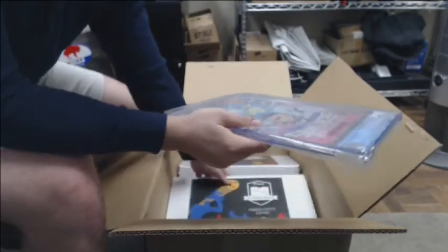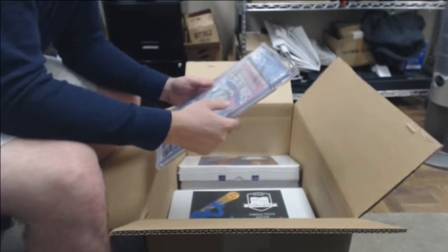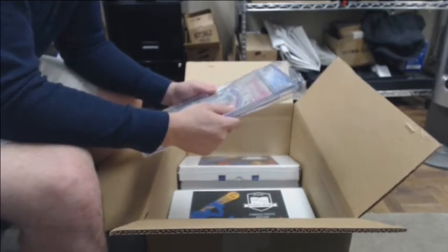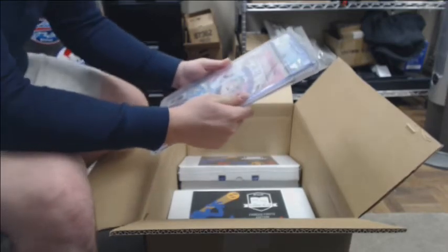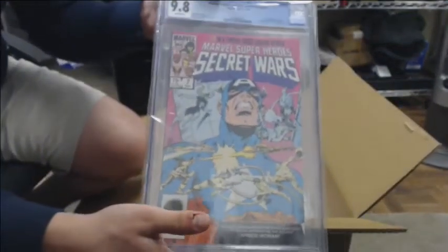This one's for you Marvel fans out there. It's a Jim Shooter story, Mike Zeck and John Beatty art with a Bob Layton cover. It's the first appearance of the new Spider-Woman, Julia Carpenter. How about Secret Wars 7 from November of 84? Graded a 9.8.